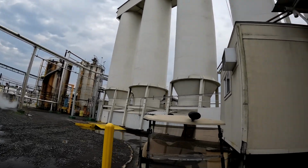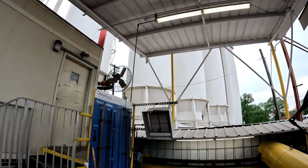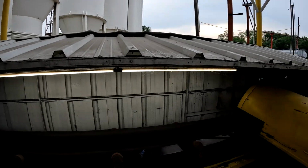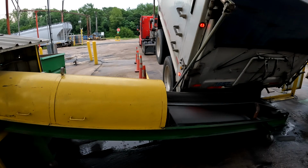I don't know how all this works, but I got a lot of cylinder bends over here. So anyway, that's a good look at the unload process.